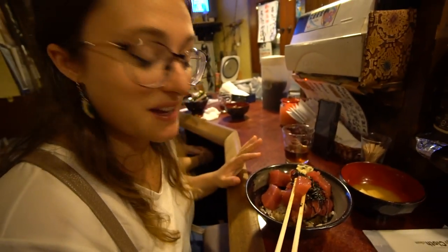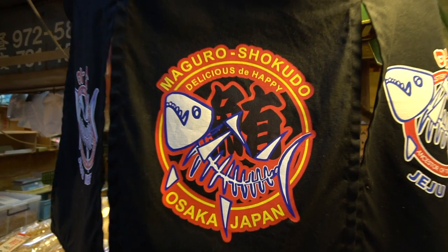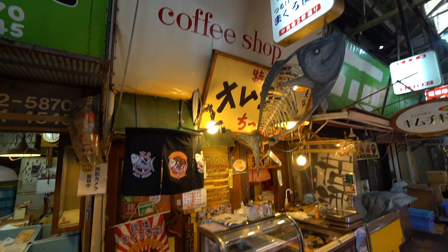So far this is absolutely delicious. I have the lean tuna kind, and I'll give it a try. So delicious, just very natural tuna flavors. Finished off with our huge towering bowl of tuna sashimi.